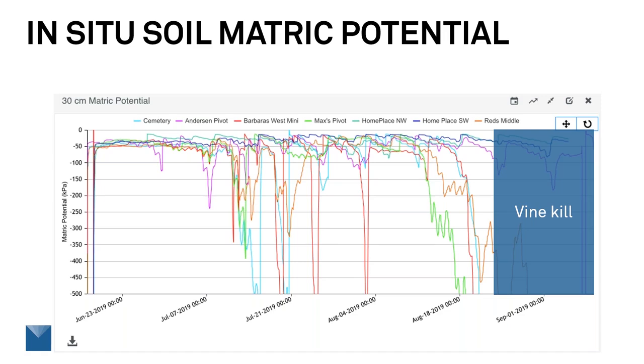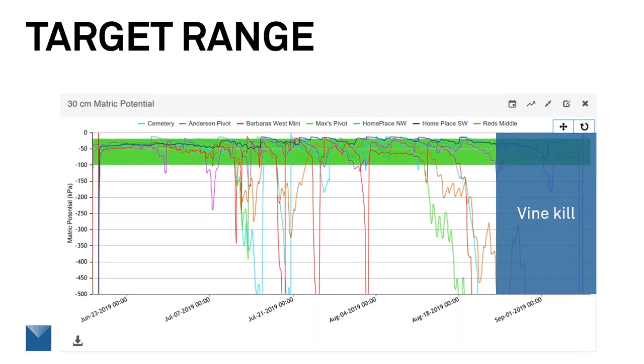So the question that came up in the last slide, whether one of the sites was not watered enough, is clearly not an issue here because it's at the right water potential. It's in the optimum range. What I did with the grower, we worked together and just created a simple range inside that green bar that he needed to keep his water.